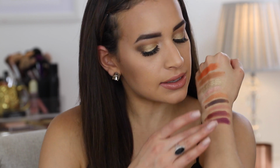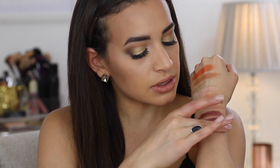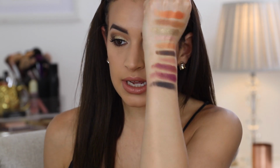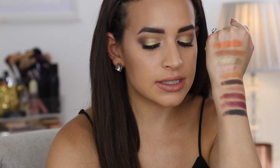And then next we have the shade the Capricorn, which is a black that has glitter in it, and it swatches with a lot of glitter. You guys can probably tell a little bit of that glitter reflect, but when you apply it to the eye, the glitter basically fades a lot.